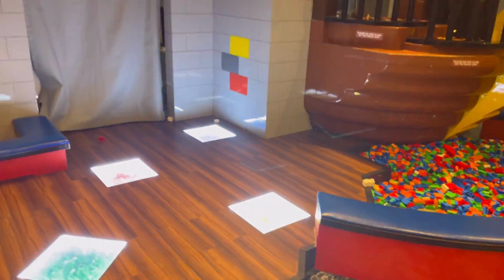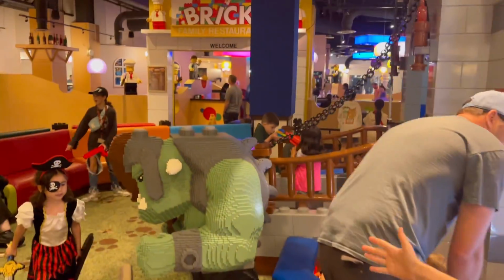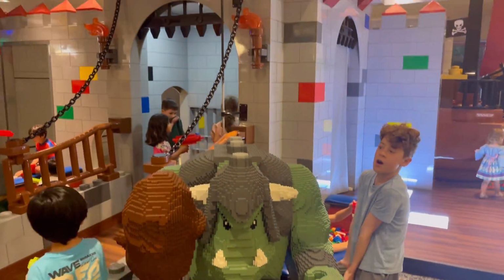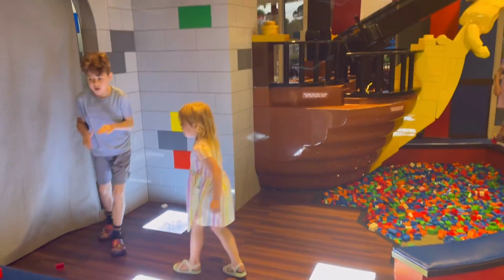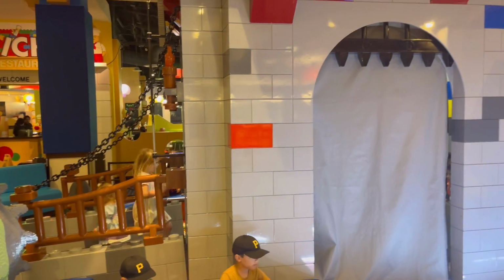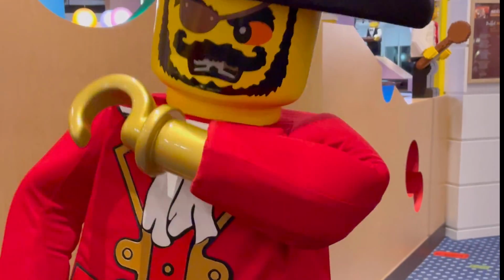Check out this amazing playground right here in the lobby, and of course there's bricks for building. So cool. And like Cannon said, they've glued it all together so you can't break it, but you can build. The Lego pirate himself is out in the lobby, and he is meeting everybody who comes around.